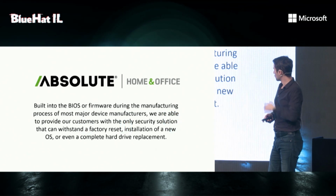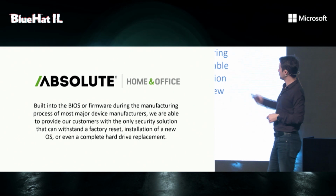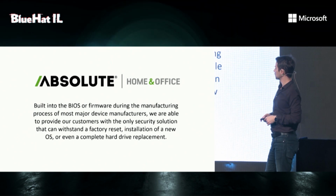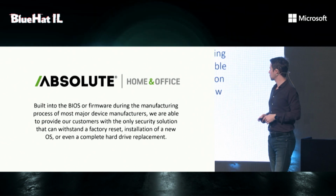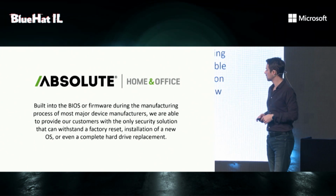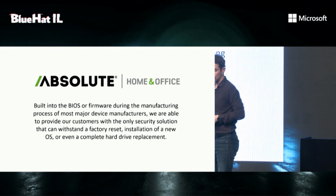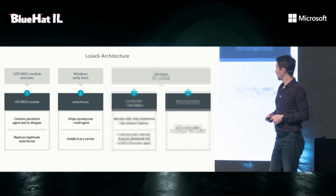But what makes it particularly interesting for our talk is its persistence mechanism. This statement was taken from their own website, and it says that it's built into the BIOS or firmware during the manufacturing process of most major device manufacturers. We are able to provide our customers with the only security solution that can withstand a factory reset, installation of a new OS, or even a complete hard drive replacement. So that's pretty promising functionality, right?